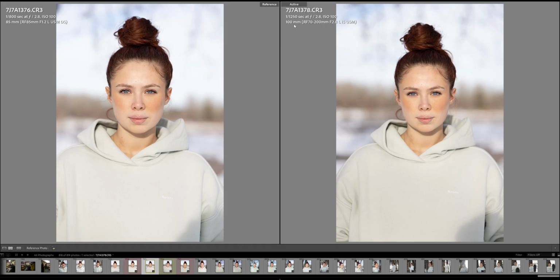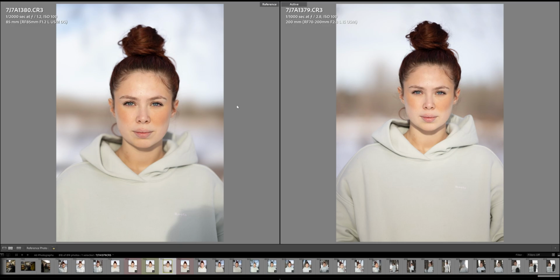Here we're looking at the 85 f1.2 shot wide open at f1.2 with a 1/2000 shutter speed, ISO 100. And on the right hand side here, we have the RF 70-200 shot at 200 millimeters, so maxed out, 1/1000th of a second at f2.8, ISO 100. The objective was to be one stop overexposed.